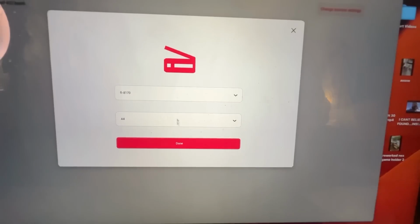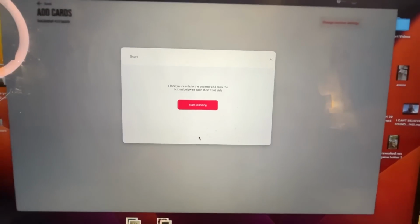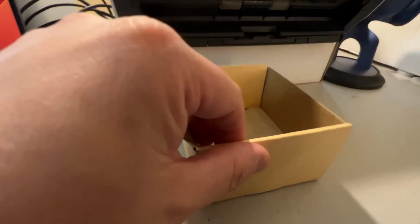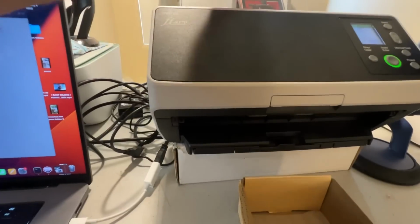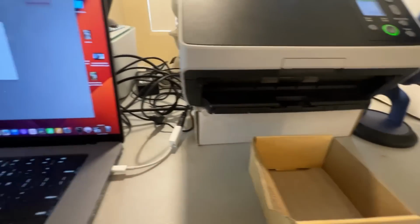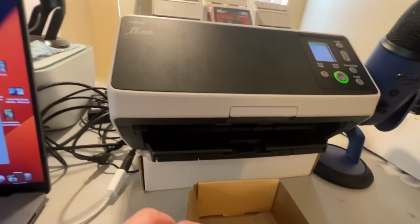There's my scanner right there, already ready to go. Scan, and then let me show you how this works. I have this little box. I don't know where I got this box from that catches the cards. There's better ways to do this. I'm not super worried with this low-end stuff getting kind of shot into this. You can be more careful if you choose, but I'm going to start scanning, and then it's going to go.